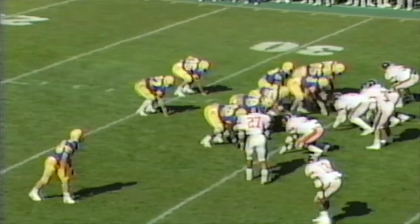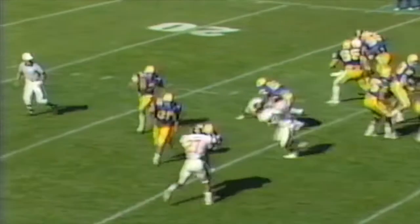Schools have taken the game a little bit away from the teams. Two wideouts to the right. Blitz coming. Sherwin back on the roll to his right. He's going to be sacked at his own 24-yard line by Roger Johnson.